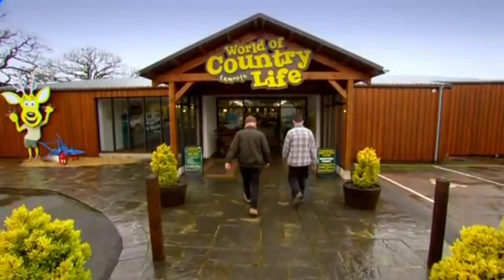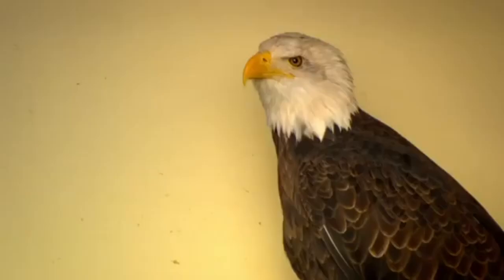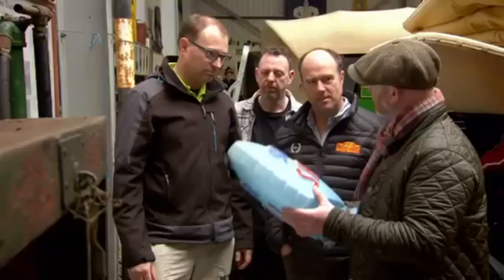Salvage Supremo Drew Pritchard is at a holiday attraction in Devon, where the Lee family has been displaying their collection of vintage cars since the 1970s. Current owner Nigel Lee is driving a hard bargain over a vintage petrol pump globe.